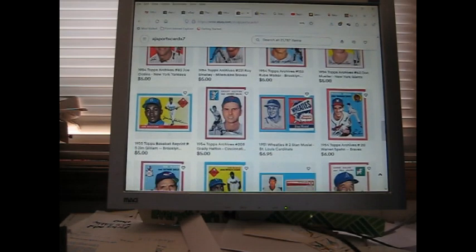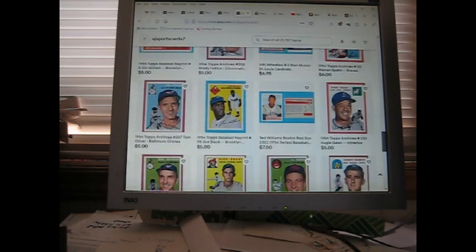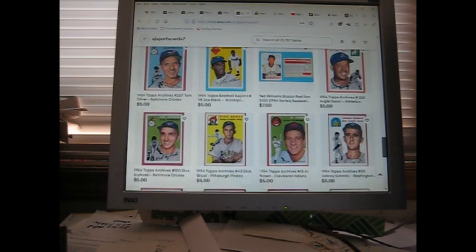I've been in the hobby for almost 40 years or so. Good grief, because I started collecting when I was 10 or 11, or that's when I got my first pack of cards. So, I mean, really particularly stupid.